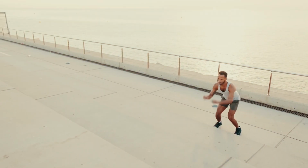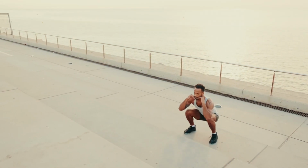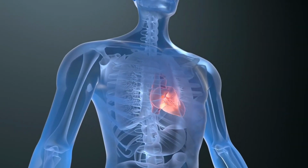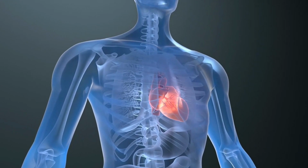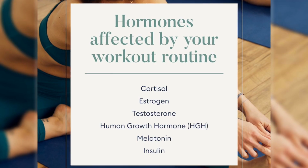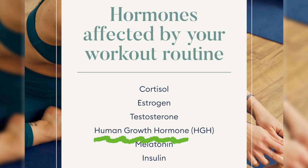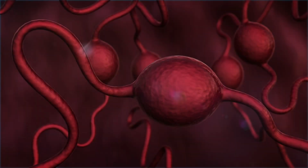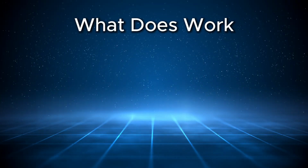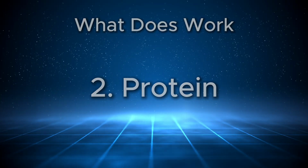Second is that HIIT enhances aerobic and anaerobic capacity to allow for better energy usage. The heart is better able to pump blood and deliver oxygen to your muscles and therefore enhances your overall metabolic rate. And last, HIIT is great for balanced hormones, emphasizing adrenaline and growth hormone, both of which play a key role in increasing metabolism.